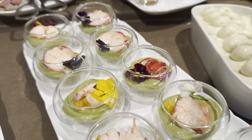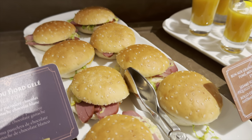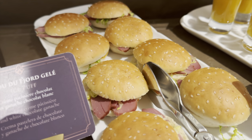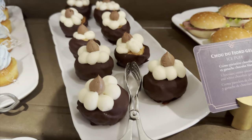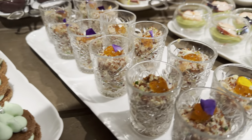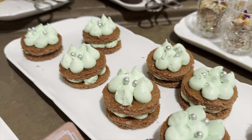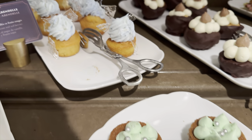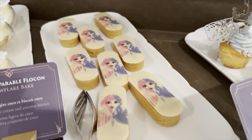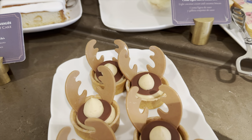Avocado mousse. Seasoned bread with smoked duck canard filet. Donald will love it. And then here we have some desserts, like little glasses over here. Beautiful. And here, I suppose that this must be Tiana. Here we have some frozen themed desserts with Elsa on it, or with a little snowflake, or even Sven.